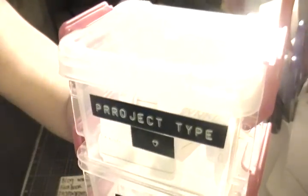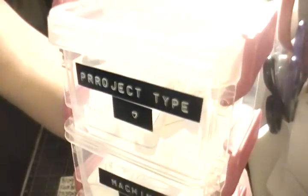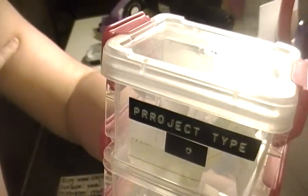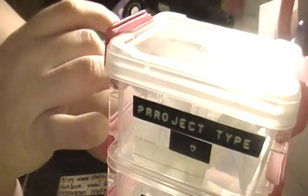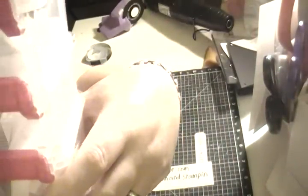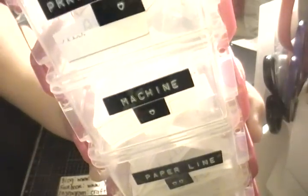And like, as for project type, I have like Snap, Project Life, Heidi Swap stuff. But Heidi Swap is kind of a twofold thing, because she has a bunch of embellishments, but she has the memory files and whatnot. So I leaned more towards the memory files in the project type. So Snap, Project Life, Amy Tan stuff, Smash, cards, layouts, all types of stuff like that. So that's what project type is.